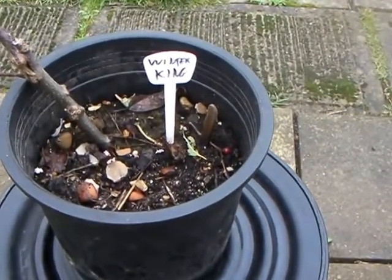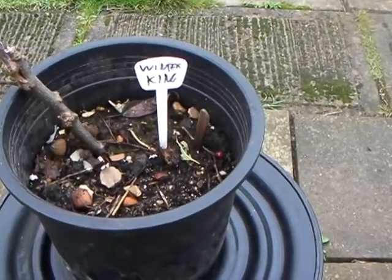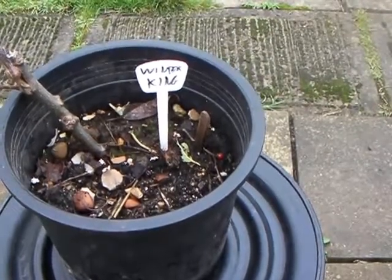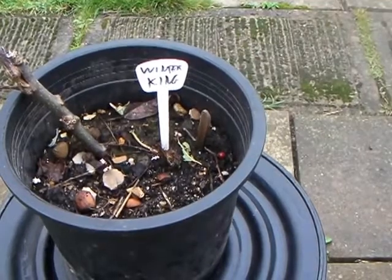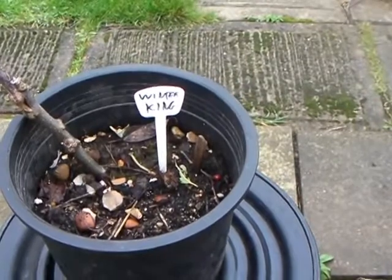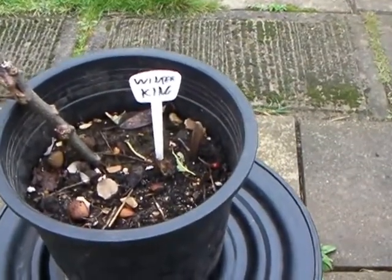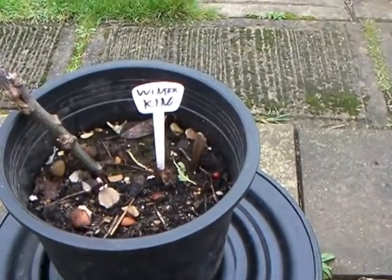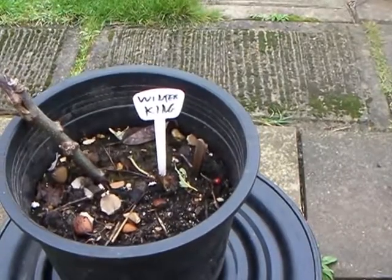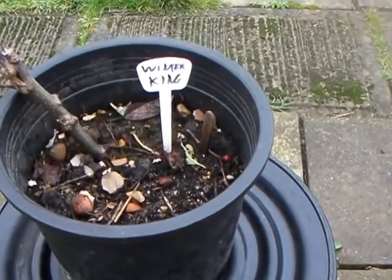Now I'm here to introduce a variety named Winter King, a variety which I obtained from Mr. Stephen Hayes from Fruitwise. You may wish to check out his channel, very informative indeed. Now anyway, this is a variety apple, Winter King. The variety is now known as Winston, named after the World War II Prime Minister of UK, Sir Winston Churchill. Now we know that the apple in Latin is known as Malus domestica.